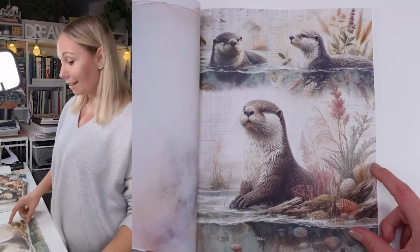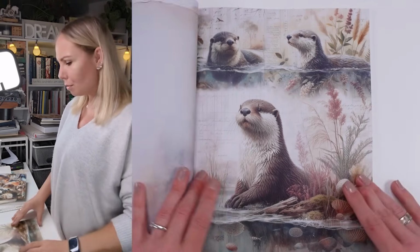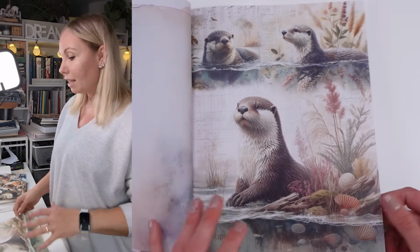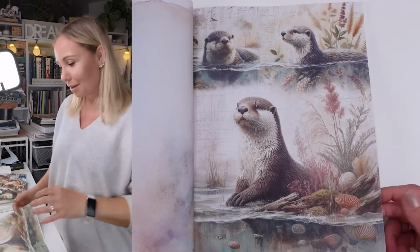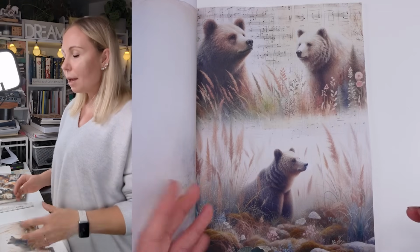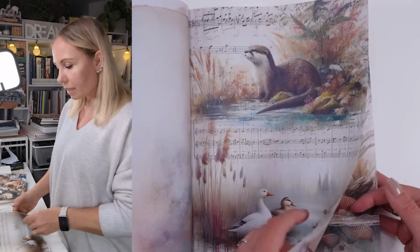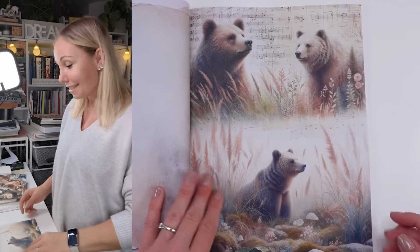So we have it like this, all of them under the water. Imagine making some pages with an underwater feel. We should do that. There's so many images that I'm scared of not being able to make so many videos for you in time, but I'll try my best. The bear, of course, as well. It's quite a classic animal, but there aren't that many choices. Otter, I don't think I've ever seen any books, any scrapbook paper with otter, to be honest.